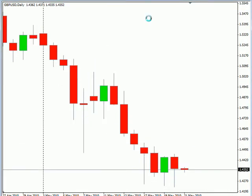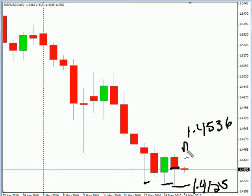Now let's take a look at the pound US dollar pair. This pair closed lower today, did break previous lows, did close down, pulled back a little bit before the close. We are looking for this pair to continue moving sideways with a slight bias to the downside. Look for it to potentially go as high as 145.36, possibly as low as 141.25. Look for some resistance around 144.76 and look for some support around 142.25.